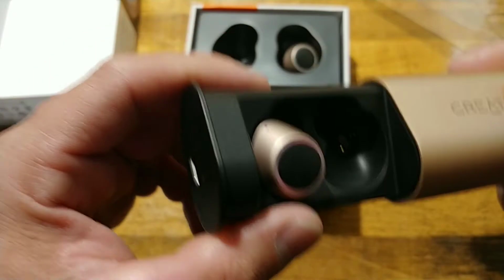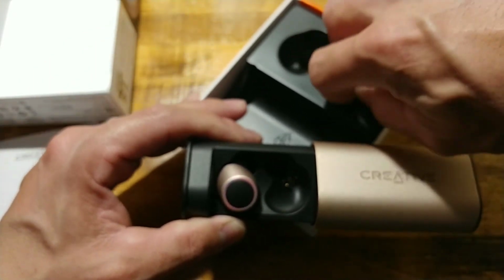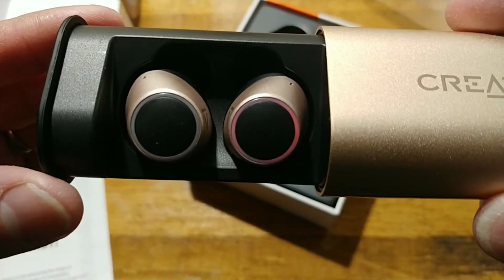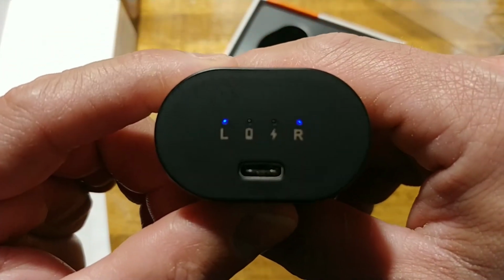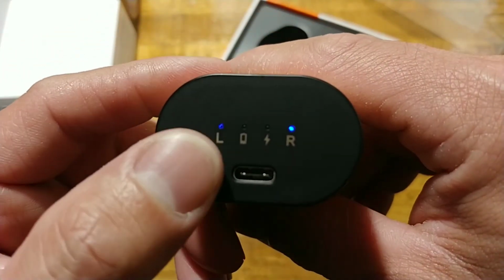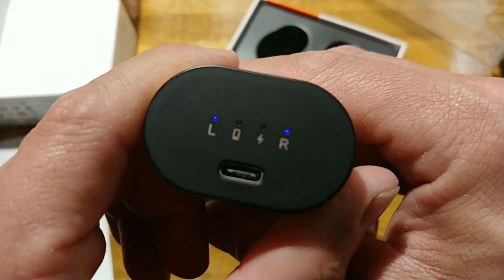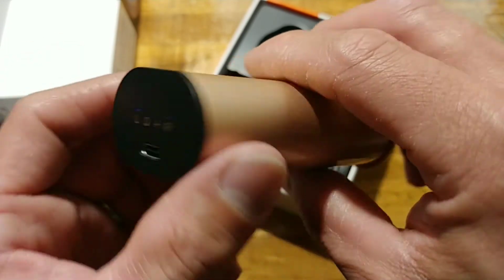Apparently they do. They're showing red. It might just be that they're trying to connect, or they're looking for something to connect to. Let's drop those in, shut it up, and it shows power on both the left and right. Now it only shows blue, so there are no colored LEDs from what I can tell showing that they need to be charged. But obviously if we're charging the case itself, and if the battery starts to run low.